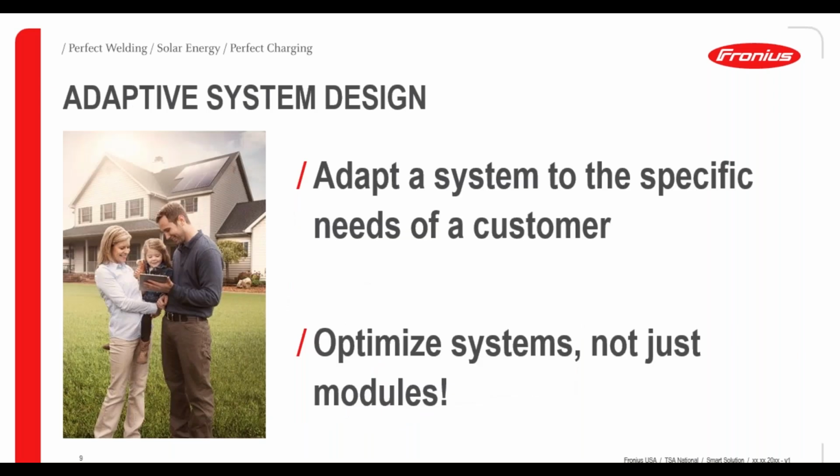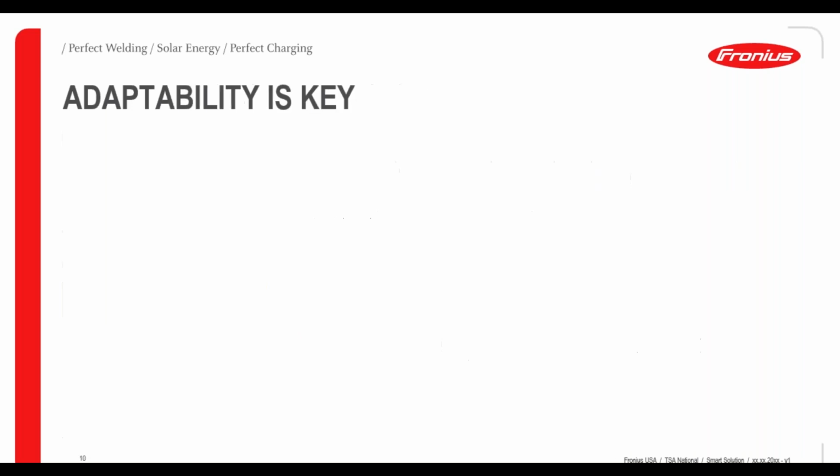So as I said, we speak to adapting the system to the specific needs of the customer. And I said, not just DC optimization, the entire solution, right? We're meeting all of the customer's needs and building them the optimal solution where they aren't using these technologies or pieces of equipment that are not relevant to their specific needs. So with that being said, adaptability is key, right?